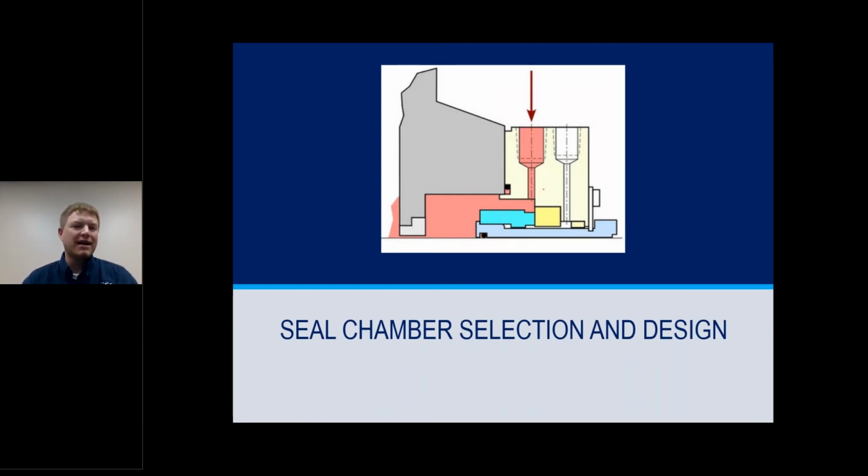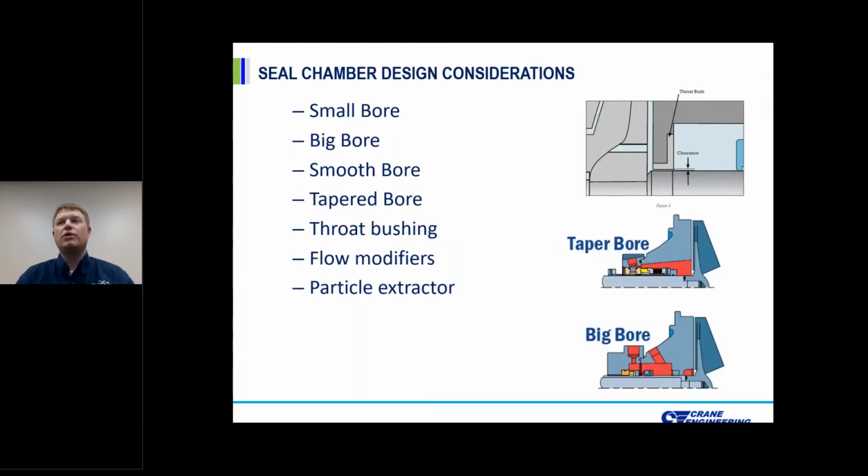So the first thing we want to touch on is seal chamber selection and design. When we think about seal reliability, we don't always take into consideration that the seal chamber the seal is in can actually have a pretty large effect on your seal life, right? Some of the options we typically have in an ANSI world are a small bore, big bore, smooth bore, taper bore, and then you can add things to it like throat bushings, flow modifiers, and particle ejectors. And you go, okay, what are some of the advantages of some of these?